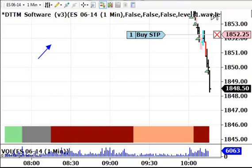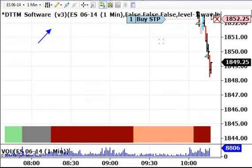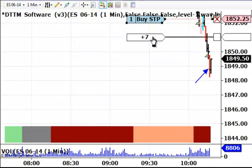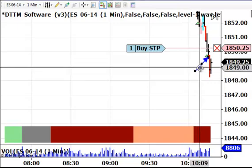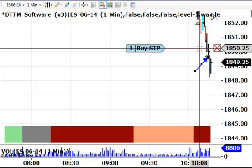I'm just going to put the video recording on pause for a moment. The next level down really isn't until about 45, so we just had another level 2 right in here. So I'm going to once again adjust my stop. The high on that, as you can see here, is right here at 49.75. So I've got my stop at 50.25.